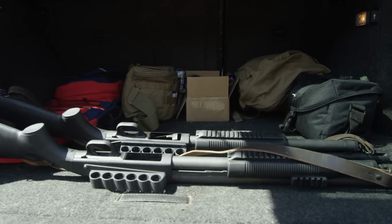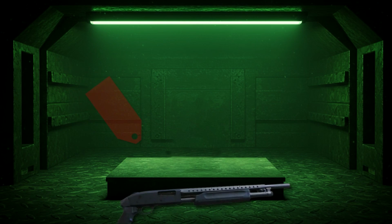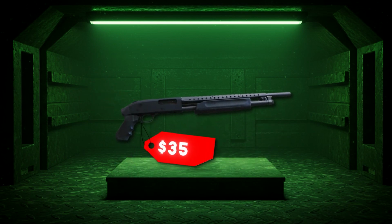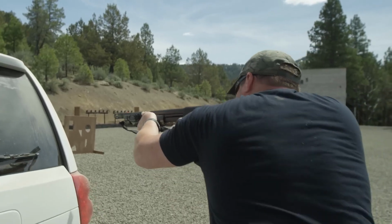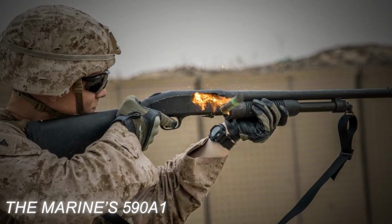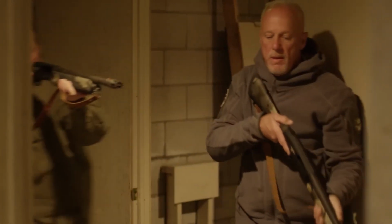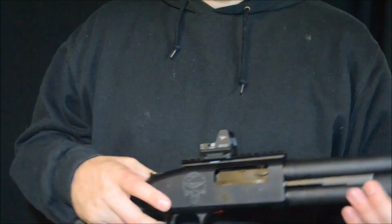America's pump-action workhorse. With almost 11 million sold, why? It's cheap, costing around $350, tough, and battle-proven. The Marine's 590A1 variant adds a bayonet lug, ghost ring sights, and a barrel thick enough to breach doors. Dunk it in mud, freeze it, drag it behind a truck, it'll still cycle.